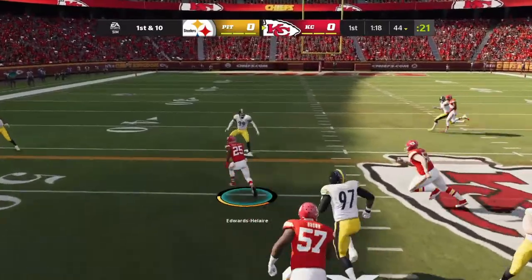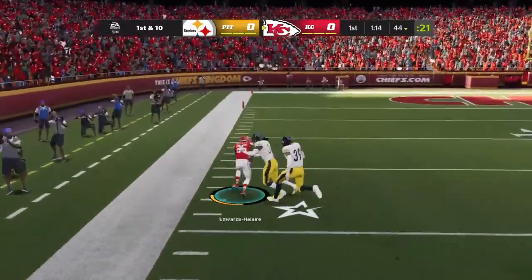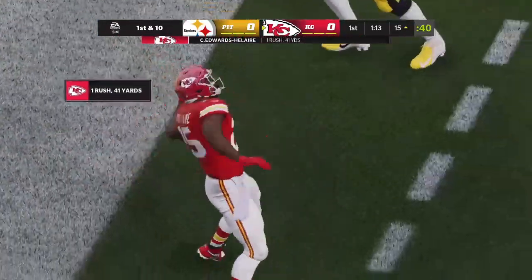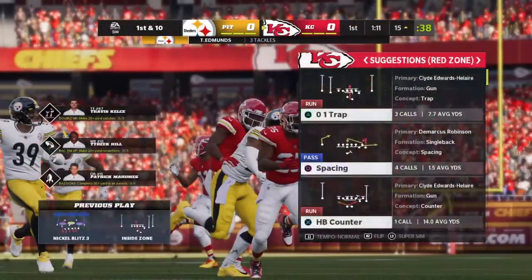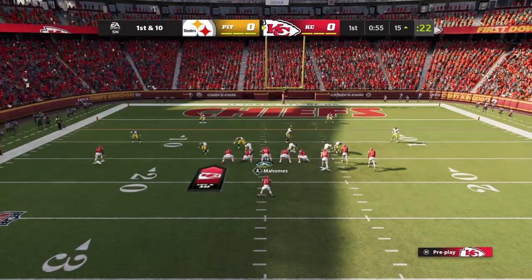A shotgun snap and a give to Edwards-Helaire, and he's got some space here. And he takes it down deep into Pittsburgh territory. 41 yards rushing for him now in the ball game. Well, welcome to the party. First carry of the game. How about that? And just think, as far as he's concerned, he's just getting warmed up.